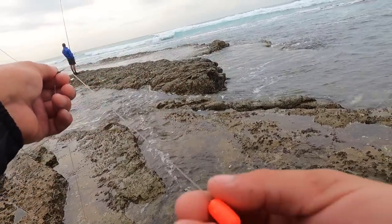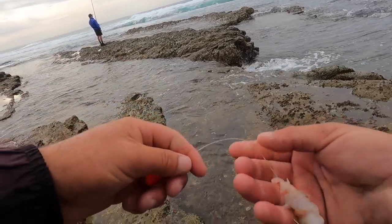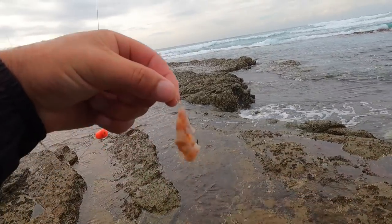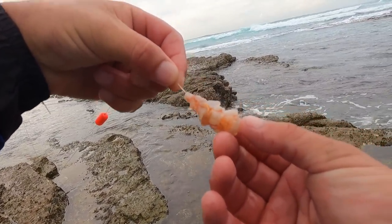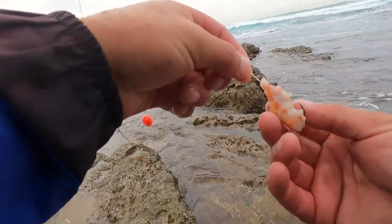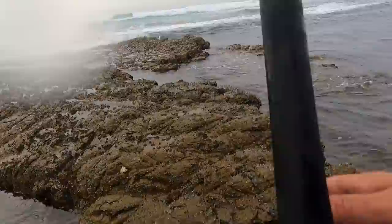4 ounce sinker, got a little floating capsule just to keep your bait out of the grass and the rocks, and a small 10 BKK circle or offset, and a little prawn and chokka combo. So I want to catch one more.